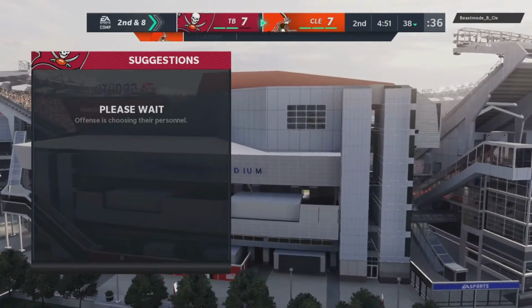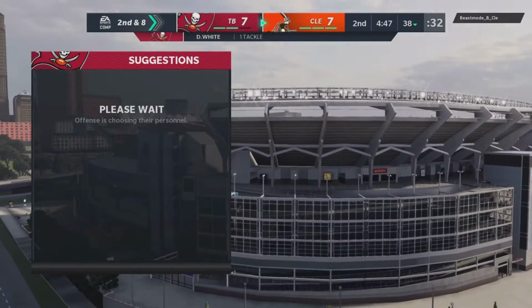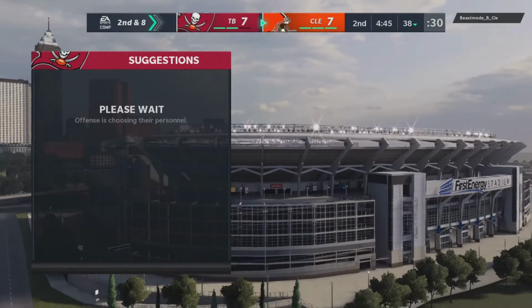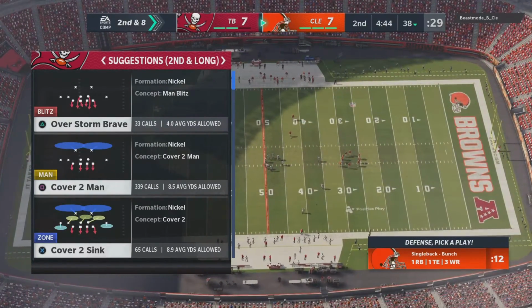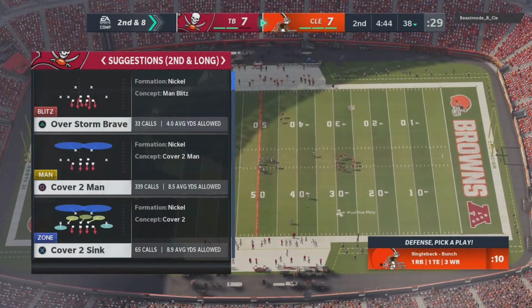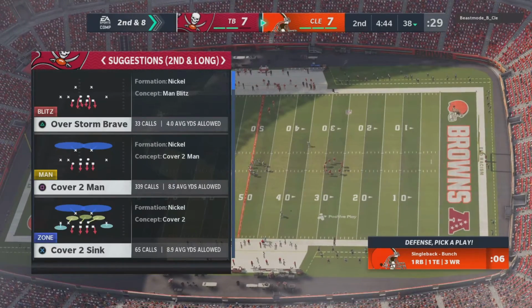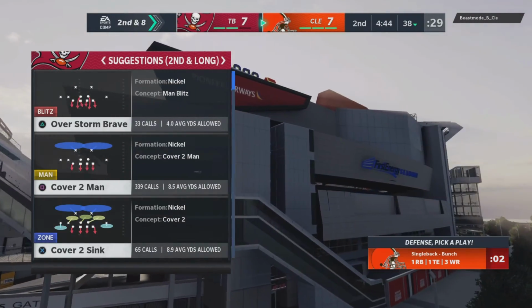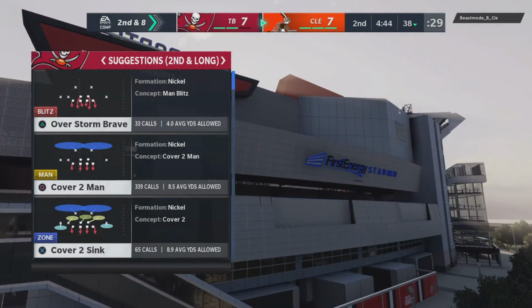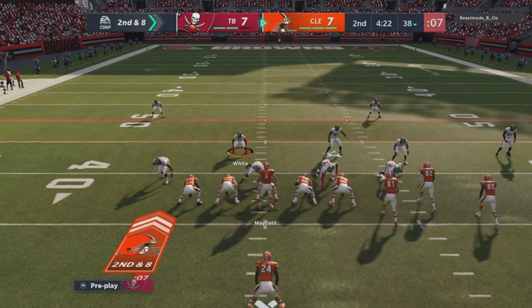One thing you're hoping for when you run drag routes, you're able to hit a receiver in stride, and he can pick up a lot of yardage after the catch. But in this situation, the defense was effective, able to stop him before he could get a good head of steam going. So 2nd and 8 here after the pass play for 2 yards on first down.